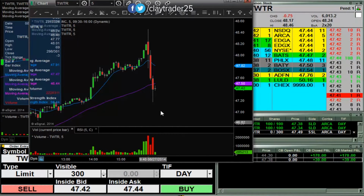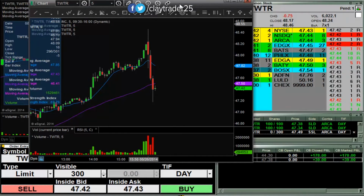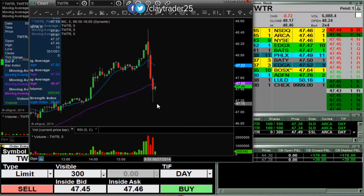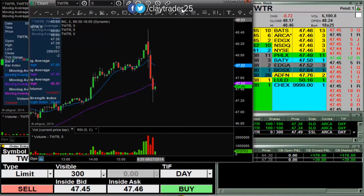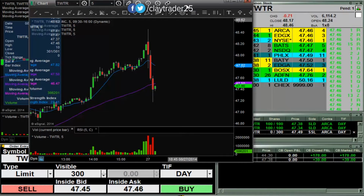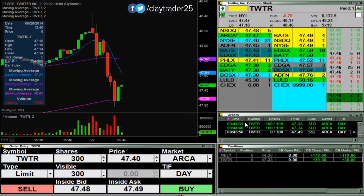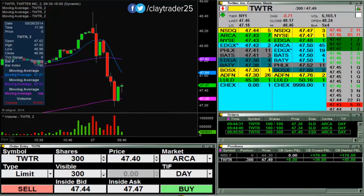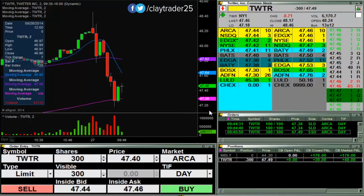Only 300 shares this time, just because I want to be a little bit more conservative. But we'll see if it can get up there or not. Looking like it's jumping all over the place, but that's how I like it. Good and volatile. So we'll see what happens with it, but that's my rationale right now for why I'm trying to go short there at 49. So I will keep you posted. What looks like I might get filled here. Okay, I'm in. So let's see now if this can indeed act as some sort of resistance and knock the price back down. So I will keep you posted.